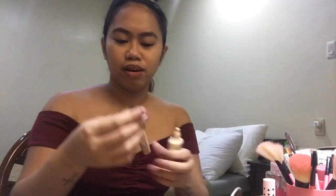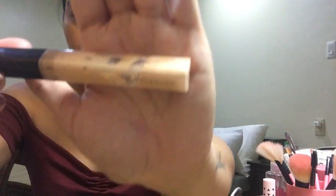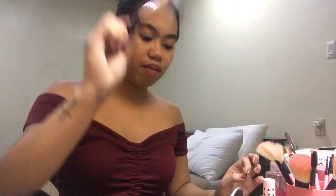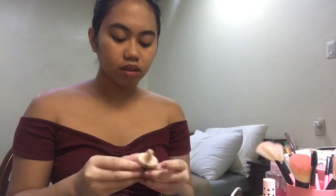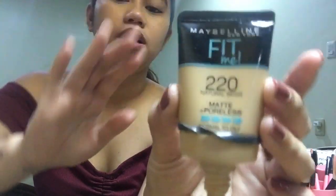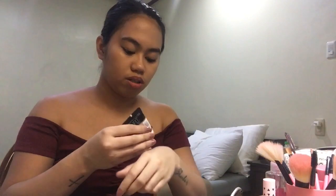Oh, by the way, I forgot to show you guys. The concealer I was using was, oh my god, why are you not focusing? It's Maybelline Fit Me. It's almost gone, but I've been using this for months. And then for the foundation, I'm also using the Maybelline Fit Me shade 220 Natural Beige.